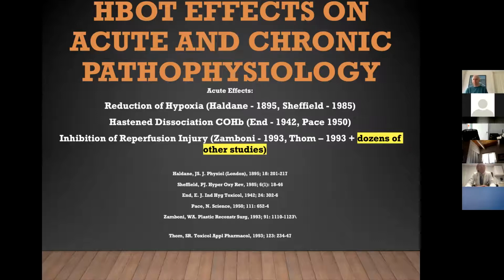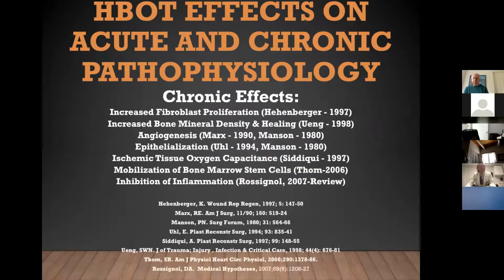know, you can think of as any operation where we tourniquet an extremity, cardiac arrest, transplants, tissue grafts, you name it. It is a common pathophysiology, and hyperbaric oxygen has been shown in dozens and dozens of articles, different organ systems, different models, to all have the same effect, which is inhibition.